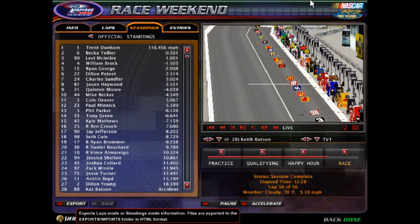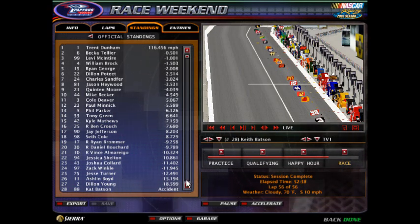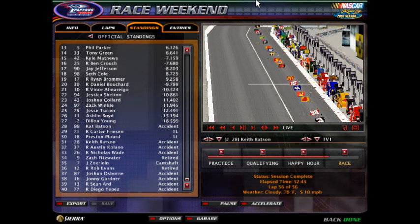21st will be Vince Almerigo, Jessica Shelton 22nd, 23rd will be Joshua Collard. Then Zach Winkle, Jesse Turner, Ashlyn Boyd, and Dylan Young, the last car on the lead lap in 27th. First car out of the race, of course, was Cat Batson in 28th position. Carter Friesen finished a lap down in 29th, as did Preston Bloor in 30th.